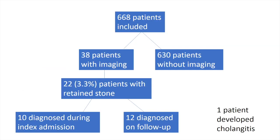Out of 668 patients, 38 patients had suspicion for retained stones either due to elevated LFTs or ongoing pain. All of these patients underwent ERCP and/or MRCP. 22 patients, or 3.3% of the overall cohort, were found to have a retained stone. This was identified on the index admission in 10 patients and on subsequent follow-up in 12 patients. The average day of diagnosis was 49.8 days in those patients that were diagnosed on follow-up. Only one patient in the study developed cholangitis.